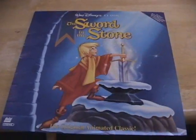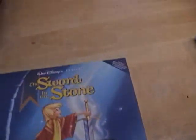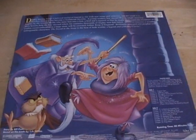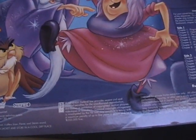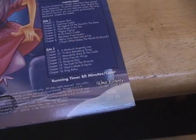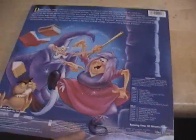Sword in the Stone. I also got this as a package deal from somewhere. It's restored, so they say. There was another release that came out in the late 90s. I might get that one just for completeness' sake, but then again, I might not. Not sure. And this one has no supplements whatsoever. It's a CLV release. So, if you like Sword in the Stone, I don't really care for it.